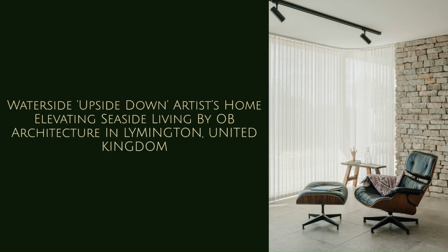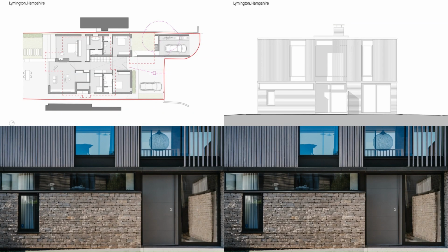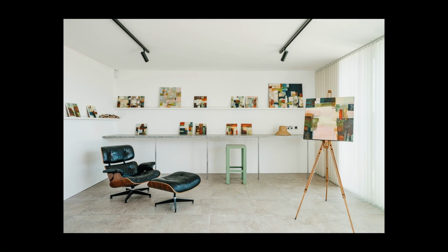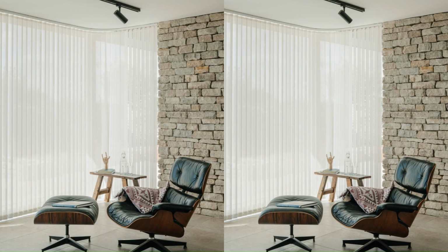Waterside, Upside Down, artist's home elevating seaside living by OB Architecture in Lymington, United Kingdom. Boasting an incredible yet highly exposed setting on the south coast, Waterside is a seaside home reimagined for modern living, with a distinctive contemporary aesthetic.